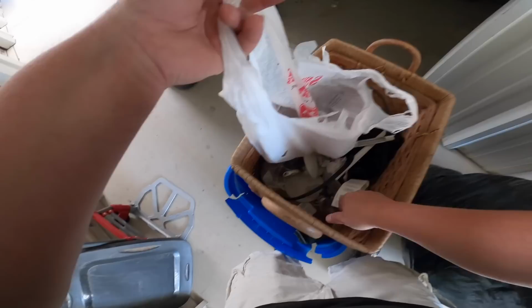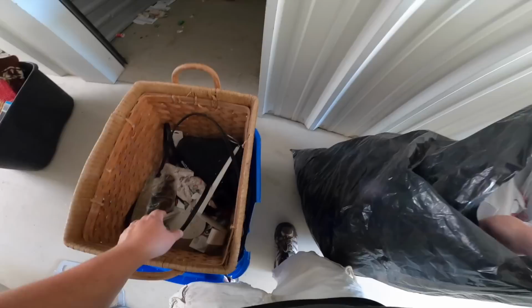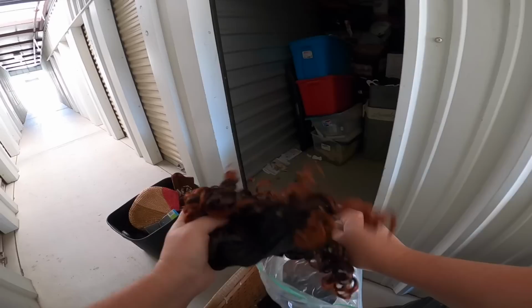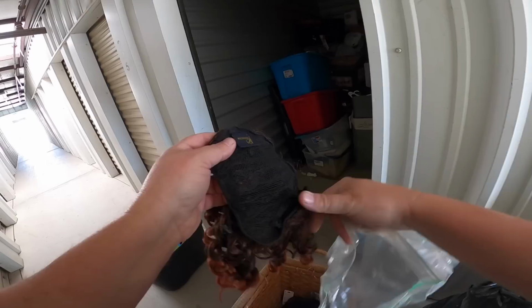The stuff is packed with such care, you can tell the people really cared about their stuff. Took pride in ownership. It's kind of lockers I like to buy. And yes, we do practice sarcasm on this channel, in case you were wondering. You're like, that doesn't look very organized, despite what he's saying.